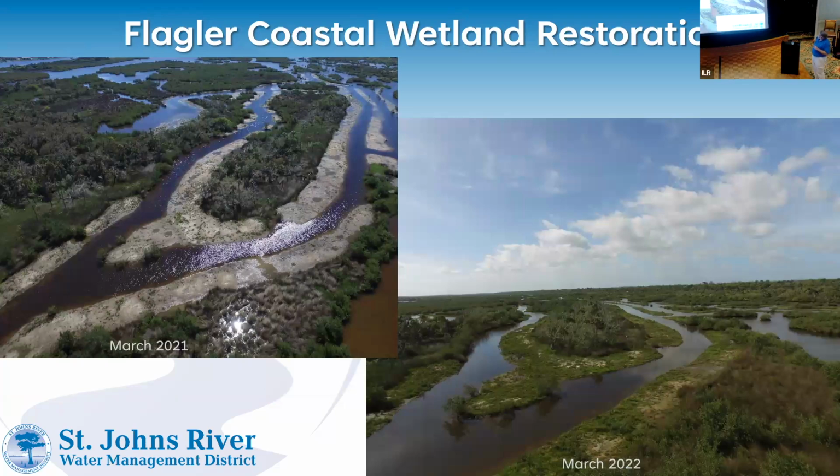So this is in March of 2021. This is about 16 months after. And you can see that there's actually quite a bit of vegetation on that surface. This is a year later.